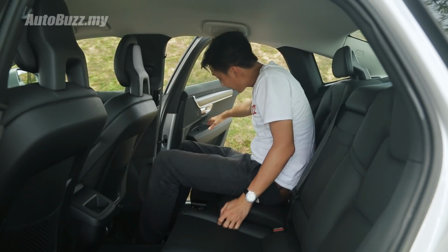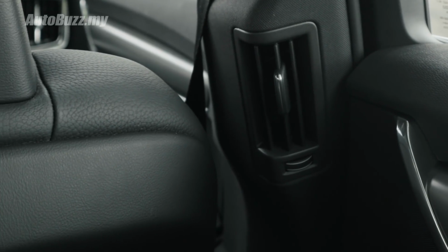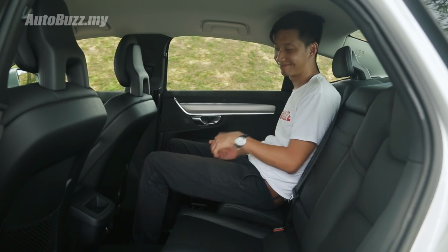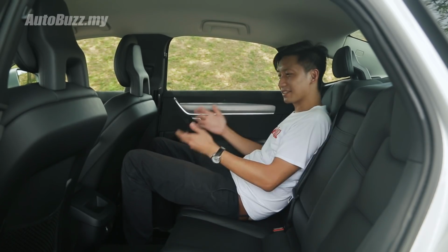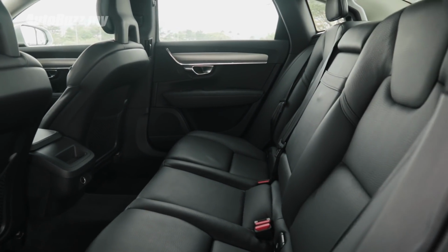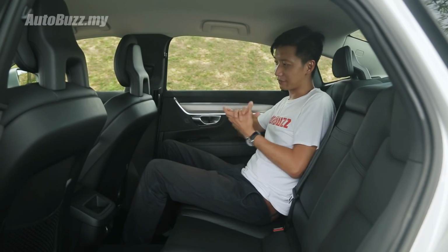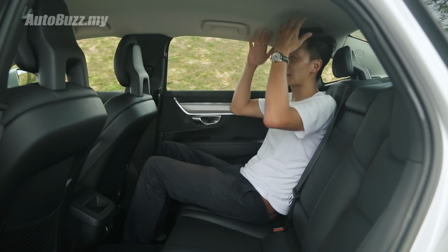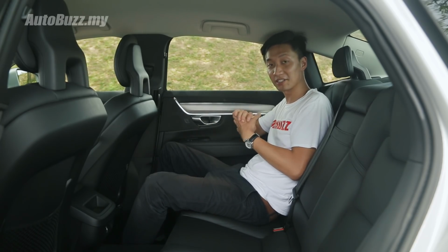You get aircon vents by the B-pillar here, but sadly, none here. And I must say, it does feel a tad roomier compared to both its German rivals. Even with the driver's seat adjusted to my driving position, look at the amount of space I have. It's quite impressive.